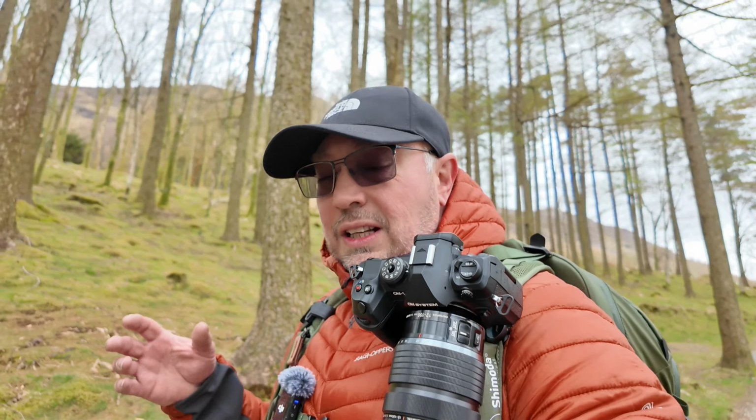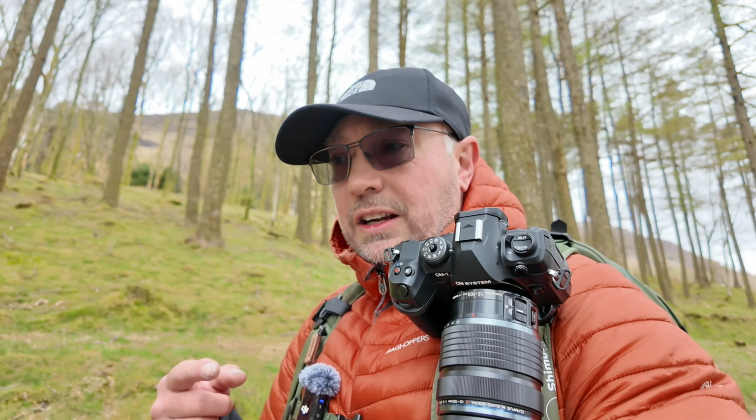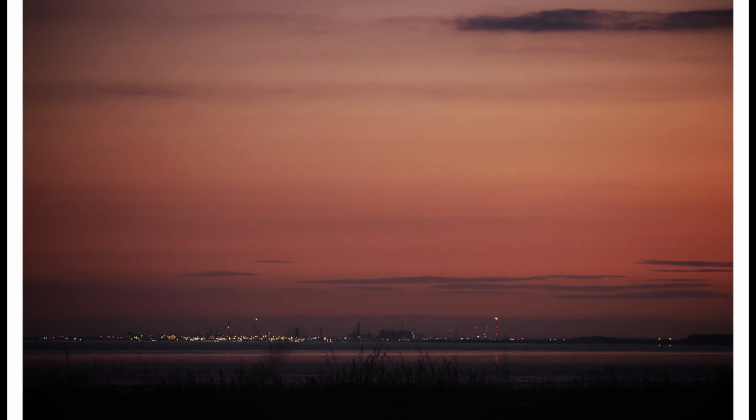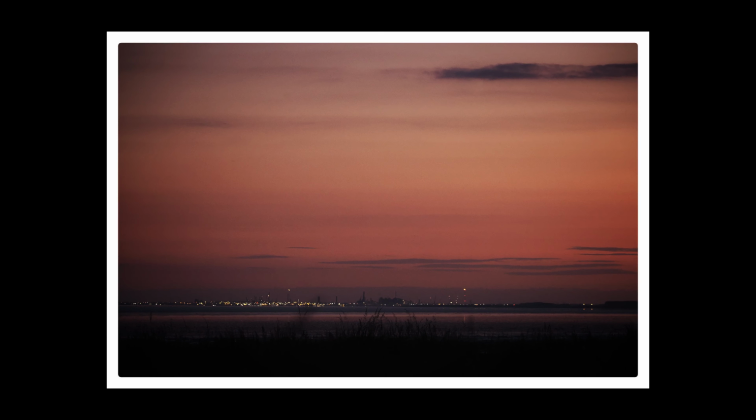So, the other big argument with Micro Four Thirds is you can't shoot in low light. With this I can. The key to it is exposing properly. The dynamic range is here on this. You just need to expose correctly. As long as you're doing that, it's not a problem. I mean, here's a shot that I've taken in near dark conditions. And frankly, you wouldn't really know. There's no noise. There's not really a problem with the exposure itself. As long as you're doing it properly, there's no issue with it.